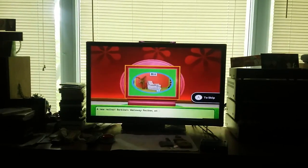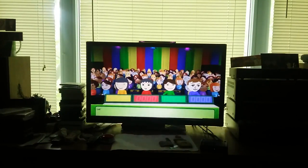A new recliner. Wall-away recliner, an original concept designed with comfort and stylish decor in mind. That remains just inches from the wall, whether upright or fully reclined. Wall-away by Birdline. Let's start the bidding.